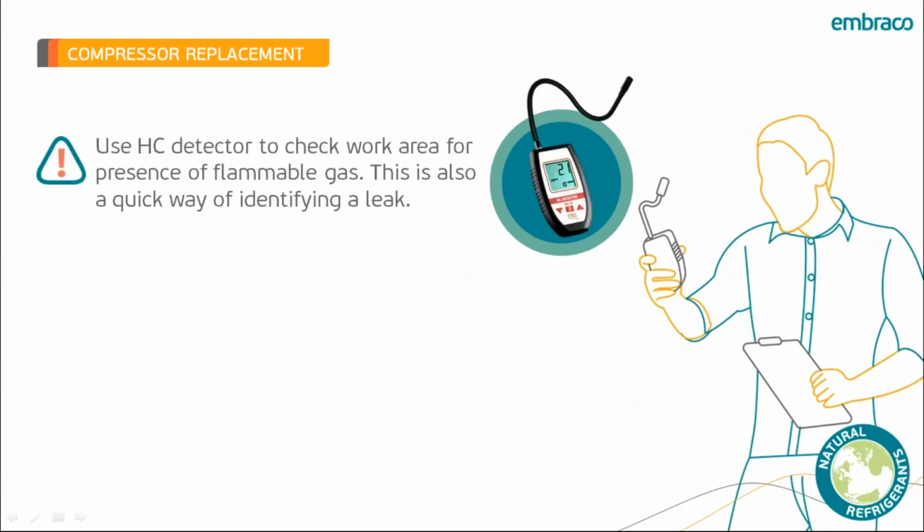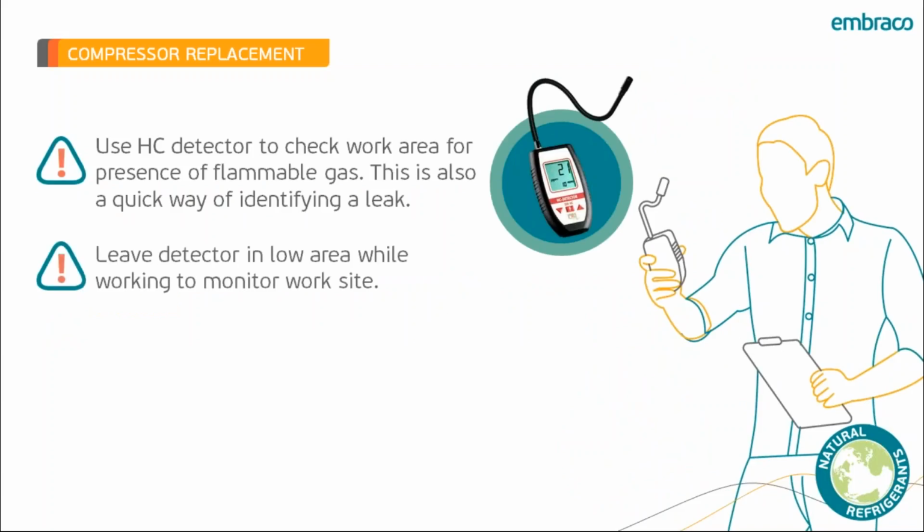So first of all, we want to take that hydrocarbon detector, as we stated earlier, and check the work area for the presence of flammable gas, and this is also a quick way of identifying a leak. Go ahead and leave the detector in a low area in the work site while working to monitor the site in case we have any leaks develop while we're working.